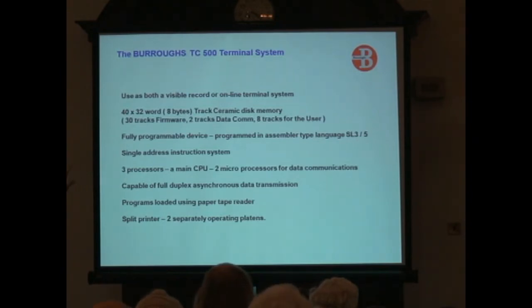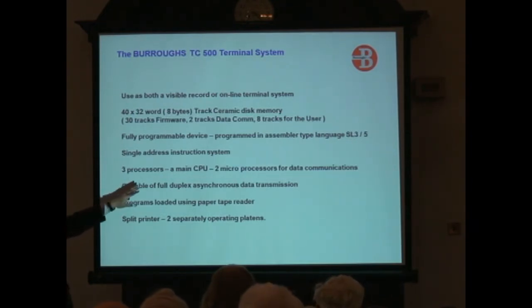We used an assembler type language, which was called SL3, updated to SL5 for subsequent models. Single address instruction system with accumulators. It did actually have 3 processors, one with the main CPU, and 2 separate microprocessors for communication so that you could actually transmit and receive at the same time. Capable there of full duplex async transmission. We loaded programs using paper tape readers at the high speed of 10 characters a second. Some users managed to actually get an external paper tape reader which would load at 20 characters a second.